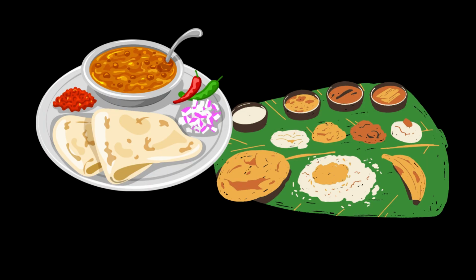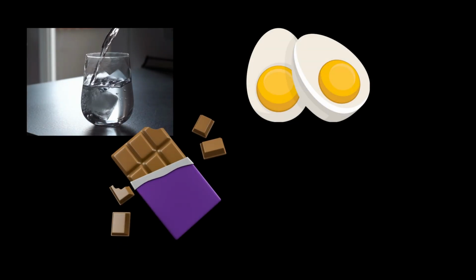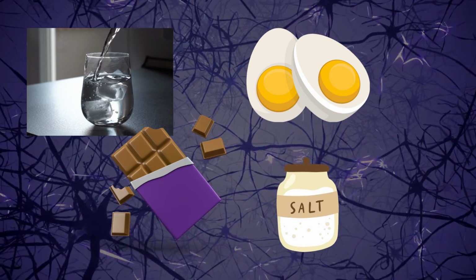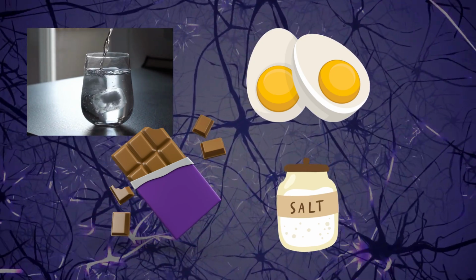Next is about the diet. I don't follow any special diet. It's just a normal routine. But every day I make sure a few things are there. A good amount of water, at least 1 egg, chocolate, and a bit of salt. They might seem simple, but they really support my brain in my study process.